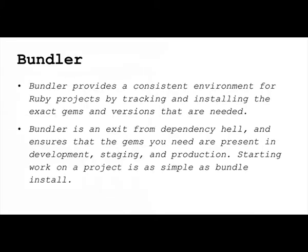Another thing that we'll use is Bundler, and this is the dependency manager tool for the Ruby community. It works most of the time. Like any really good tool, if you use it wrong, you can shoot yourself in the foot with it. We'll talk a little bit about that later.